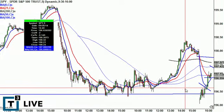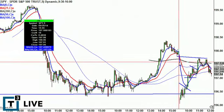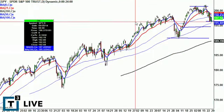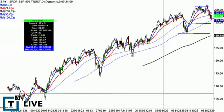Pushed back above it, hung above it, and filled the gap. Okay, and then turned lower here, which, then that was that for that trade. So anyway, that's basically what we've been talking about as far as red dog reversals.